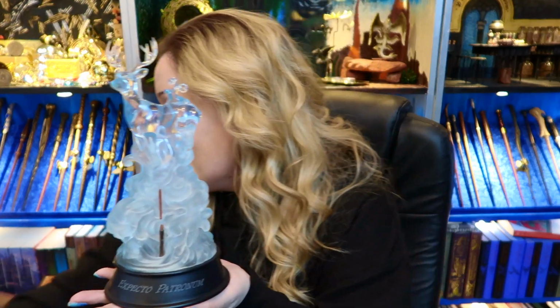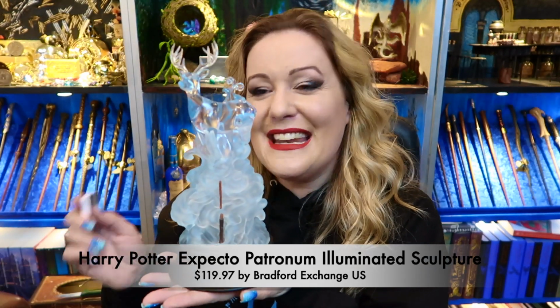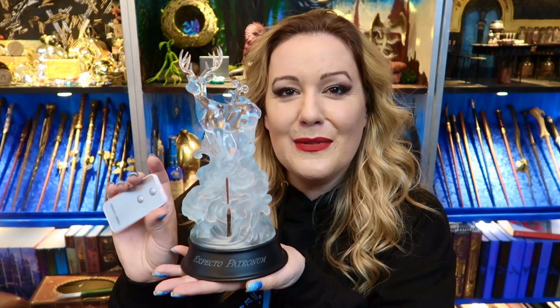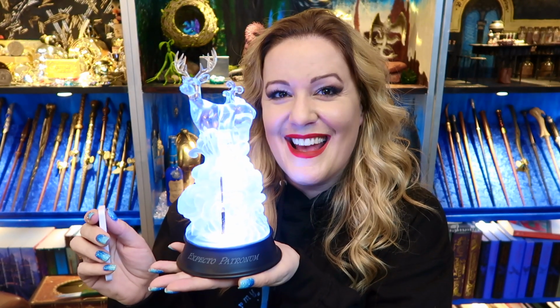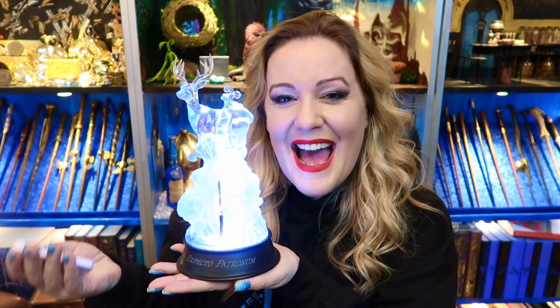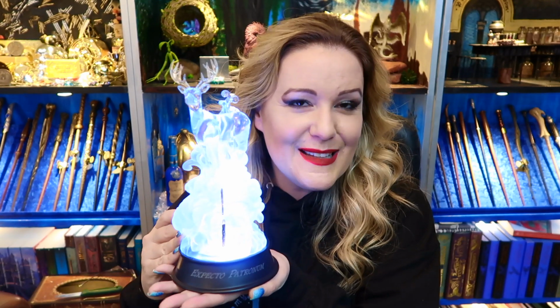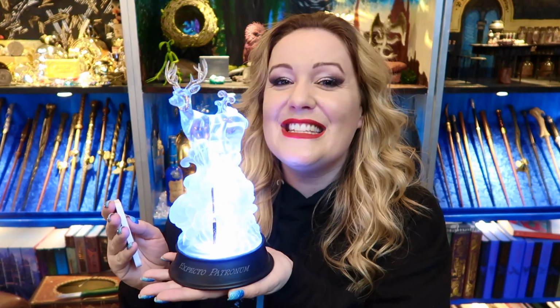So I'm going to get started with this beautiful Harry Potter officially licensed Patronus lamp. This is just beautiful. Now this item is priced at $119. It is so beautiful. Comes with the remote control and it lights up. Look at that. And of course you would recognize this lamp as Harry's Patronus, James Potter's Patronus before he passed away. And his Patronus was then passed on to his son. It is beautiful. This lamp is gorgeous.